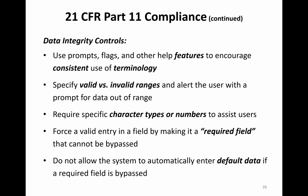One of the things FDA has been finding on inspections is they're going through operational areas and looking in trash bins. They're also looking in recycle bins. They're finding raw data thrown away. They're questioning and citing companies for doing that.